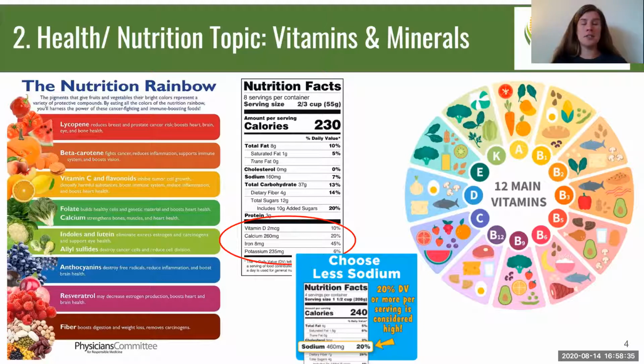It's that beta carotene. If we look down at the dark leafy greens, these have folate, which builds healthy cells and genetic material and boosts your heart health. And that's the deep dark greens, not the light greens.